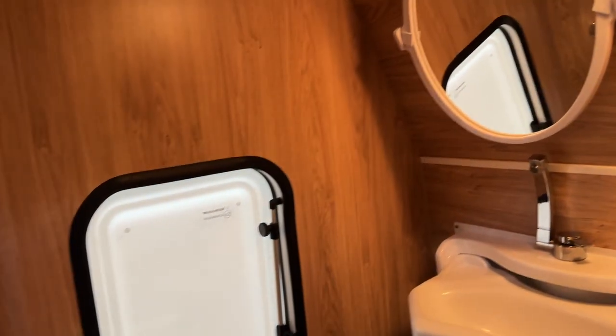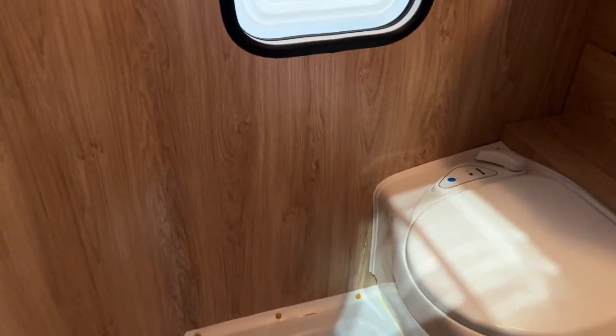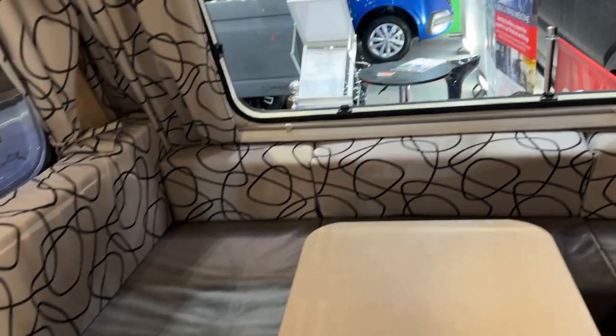This is the cute range of caravans. Cute? Cute for little people. One word. Yeah. But no good for 6 foot tall. No, it's no good for us, but it is nice. I do like them. I think they're just cute. I'll put you in one then. Thanks.